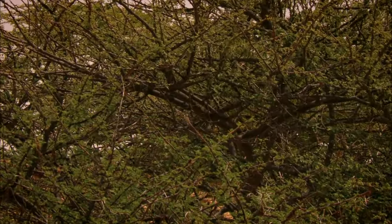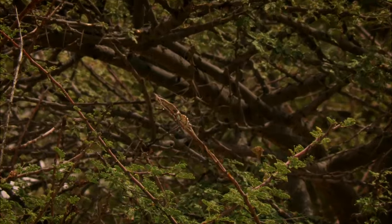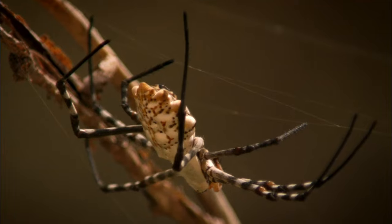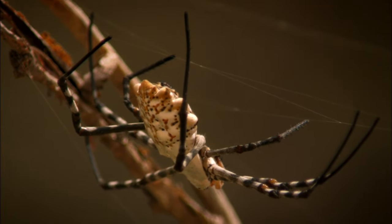Another animal, another hunting technique. This is the Argiope lobata. Immobile at the center of its web, the spider patiently awaits the visit of an imprudent insect.